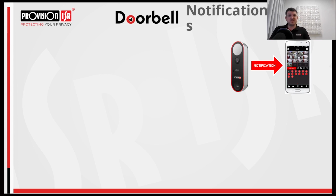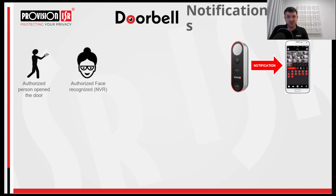The doorbell provides a comprehensive set of notifications and alerts to enhance security and user awareness. It promptly informs users when an authorized person opens the door. When connected to a face recognition NVR, it notifies users when an authorized face has been recognized. Additionally, the system notifies users when an unauthorized face is recognized.